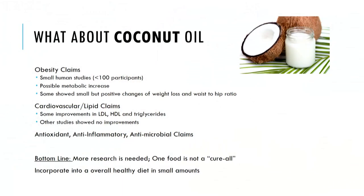So some of the claims that we're seeing, and I wanted to bring about some of the research portion of it. Again, trying not to get too sciencey. But again, these obesity claims that it can help really with weight loss. Really small studies here, less than 100 participants. We usually like to see research with a lot of participants to really have it be a claim that we can encourage the general public to do. There is the possibility that it can increase your metabolism, but it's not by hundreds and thousands of calories. We still have to be mindful of our intake and the amount.